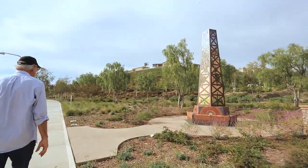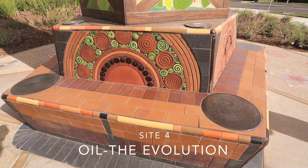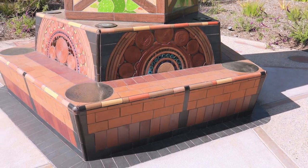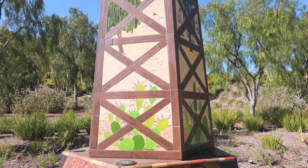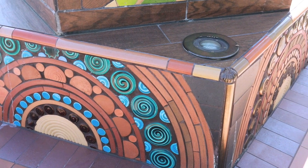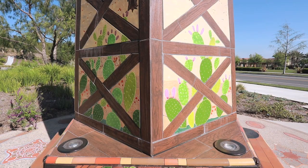So site four is like a large derrick. If you know anything about Brea, it was founded on oil. First people here were oil wildcatters. I knew I wanted to include an image of an oil derrick, but my derrick has five sides so that you can see more than one side at a time. It also includes through the crossbars of the derrick landscape of Brea, including pepper trees, poppies, cactus, and I particularly like it at night when it looks like it's glowing.